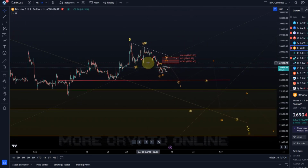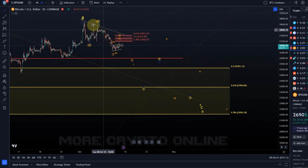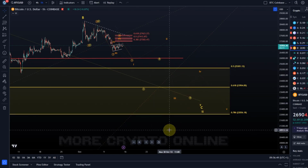On the shorter time frame, I still see this move down as primarily the orange wave count. Remember, orange and yellow are basically the same wave counts, just with different subdivisions. They would both take us ideally into the region between 22 and 24K. I have outlined my concerns with both wave counts. The proportions don't seem to be right, so they're not perfect. So we have to be on our toes here.